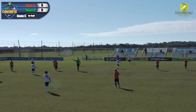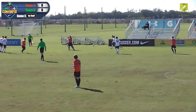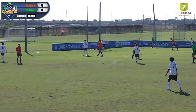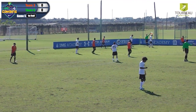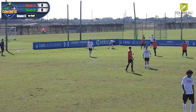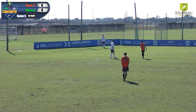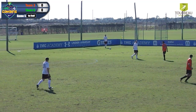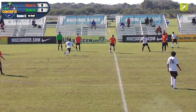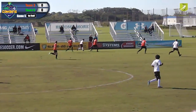Swung out wide by Max Gunderson. Trying to get the ball out and kept in. Going to call a foul against Team 3, awarded back to Team 6. Going to take that will be Brendan Schumberger. Now taken back away by Team 6.